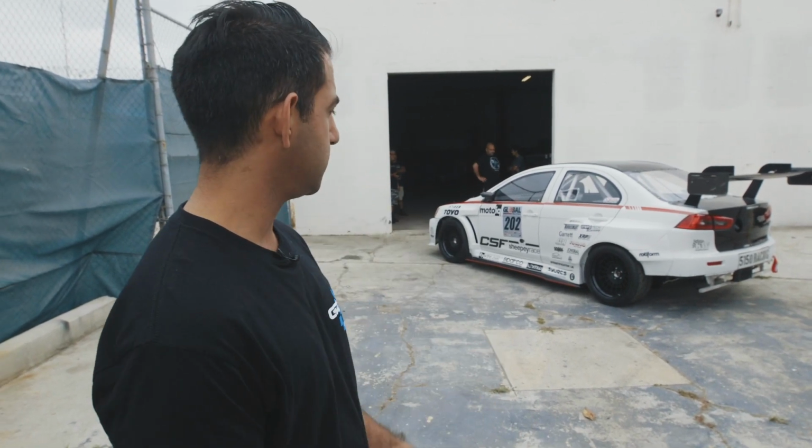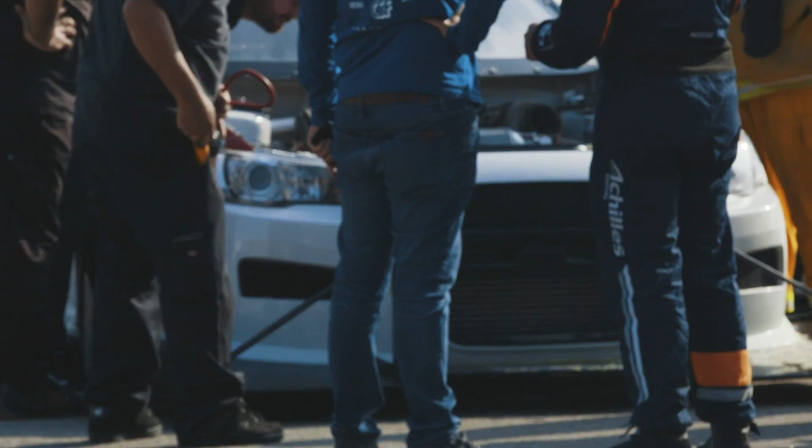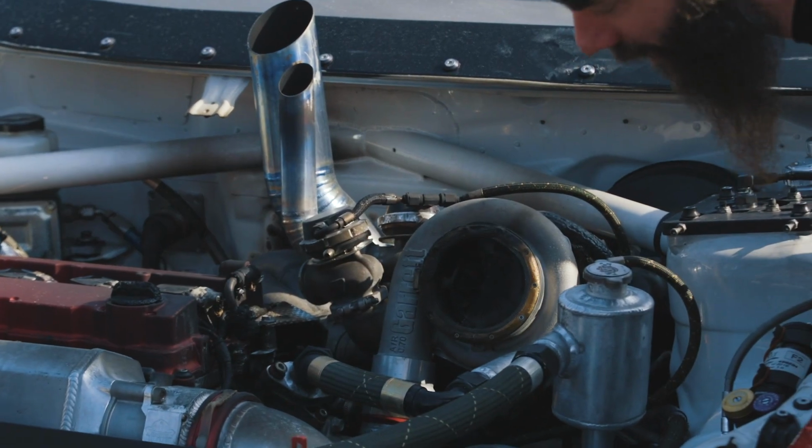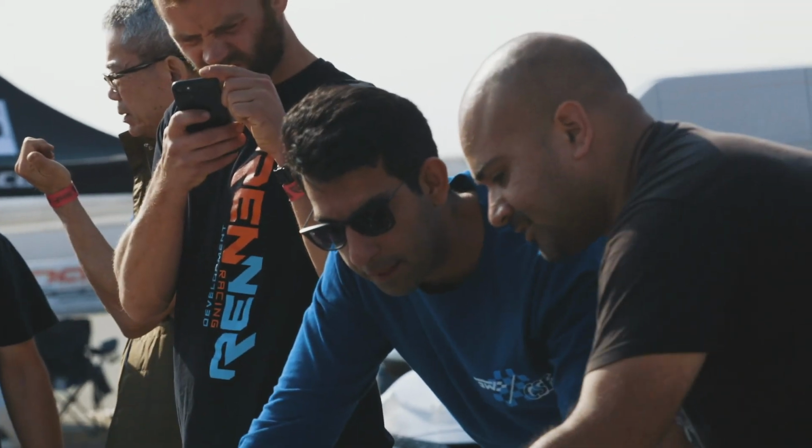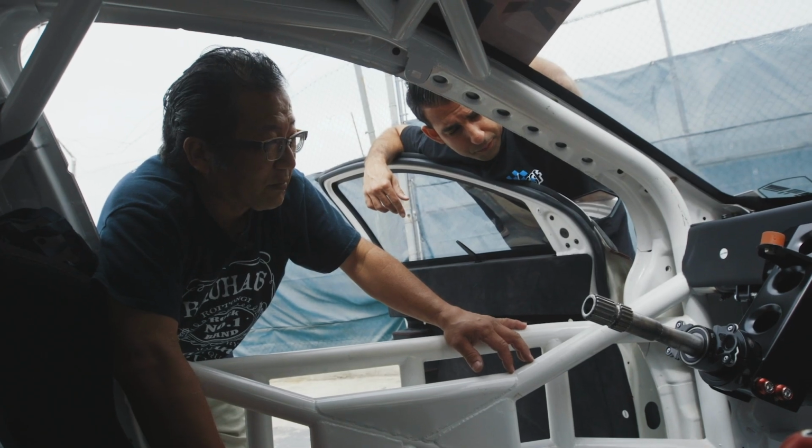It's the last day of May, and we got the CSF Evo X back. It's been a few months since the car caught on fire. Last time we were driving it in November at Global Time Attack Finals. It's been at Afterhours Garage with Brian Kono. He's been doing all the fabrication work.